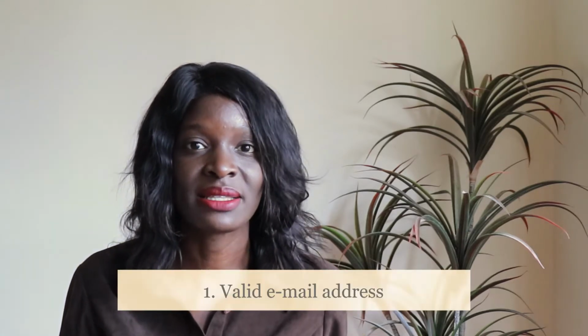And obviously, to do that, the first thing that you're going to need to register yourself is a valid email address that you have access to. And the reason that you need this is because you will first register yourself on the Etsy platform as a user before you register your shop. And for you to be able to do that, you will need to confirm your email address.